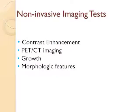Now, there are lots of tests out there for looking at nodules. We can do many types of CAT scans. We can inject intravenous contrast. I'm sure you've all heard about PET scanning. Then we can look at things like how quickly a nodule is growing, and we can also look at the shape of the nodules, and that sometimes tells us some information, just like some of the examples I've shown you.